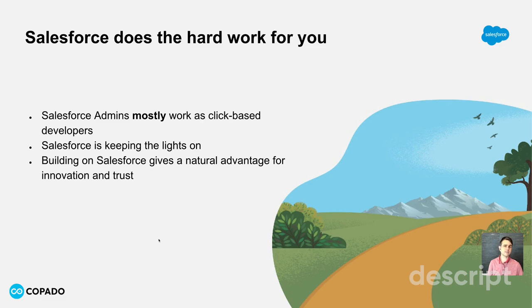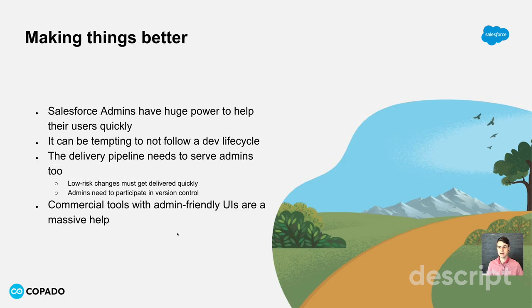And so when we talk about a Salesforce admin, in many cases, they're really developers. They're just click-based developers as opposed to code-based developers. But Salesforce admins do have a lot of opportunity to help make things better. And here's where we get into a slightly sensitive subject, the idea that if you're an admin, you expect to have admin access to your production org. And you think, well, I'm an admin and I've got my Salesforce admin certification. I should just be able to make changes directly in the production org.